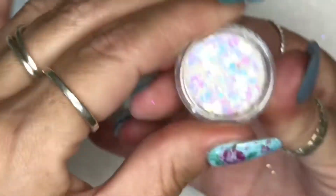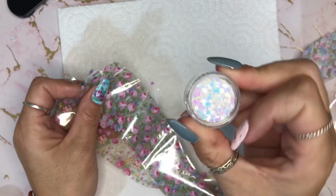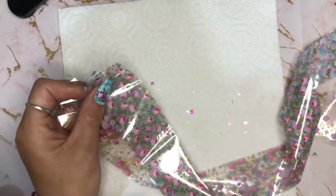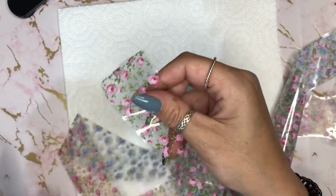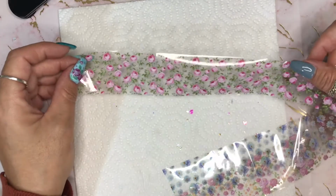So give me a wee minute and I'll be right back. Okay, I'm back. These are called opal confetti, opal nail confetti. I had to look it up because it was bugging me. Now, I ordered three of the new foils. I can't remember the names, but they're pretty, so it really doesn't matter what the names are.